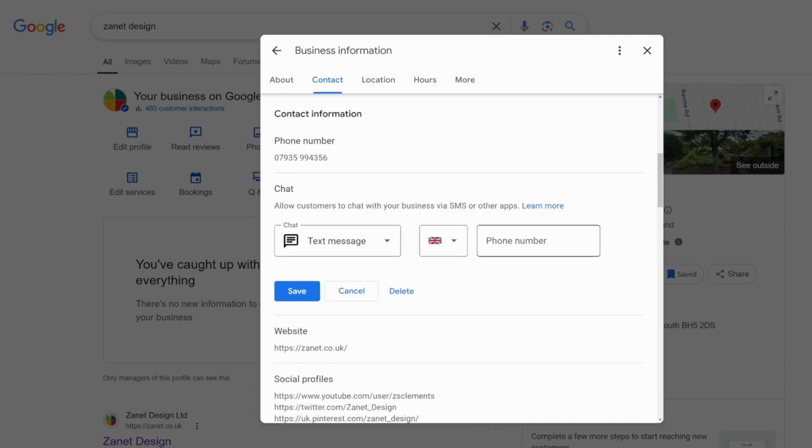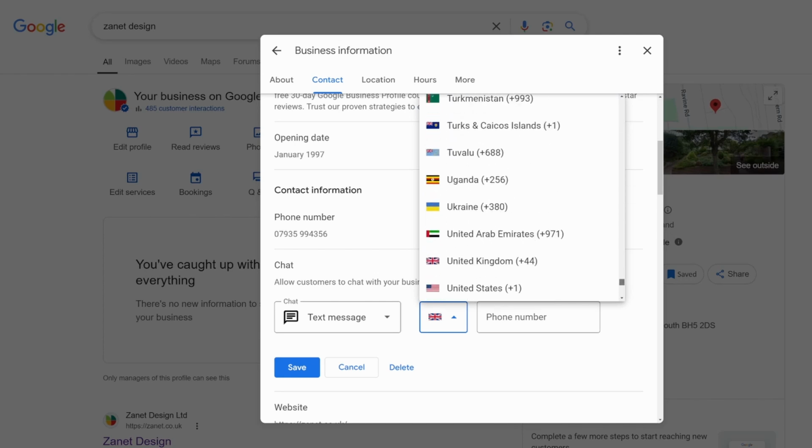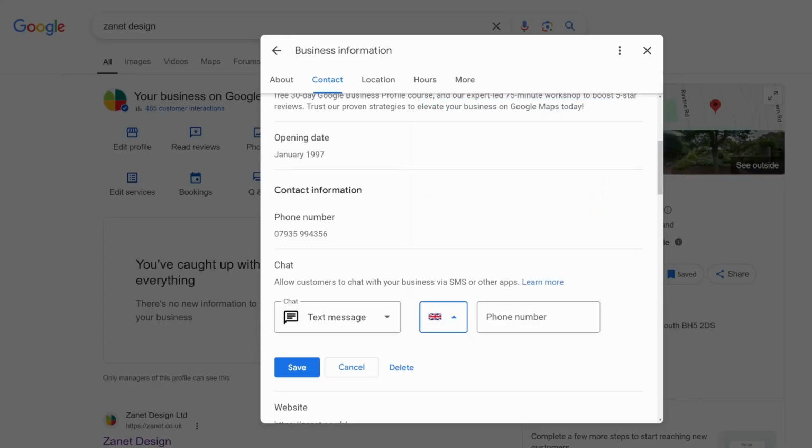And now first of all, we're going to set up the text messaging. So it's pretty straightforward. You can put any number that you're going to use. So it doesn't have to be the business number, but I would recommend if there's one particular number you use for the business, then use that number. But you do need to remove the zero, the first zero. So mobile, and it's got a zero at the beginning, and you need to replace that with the country code.